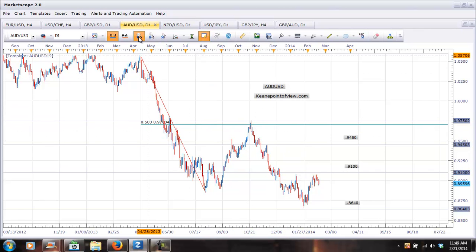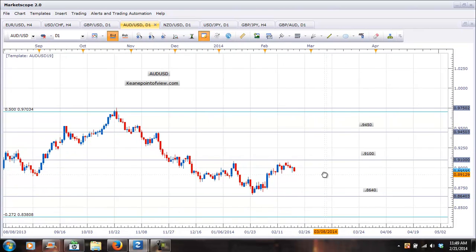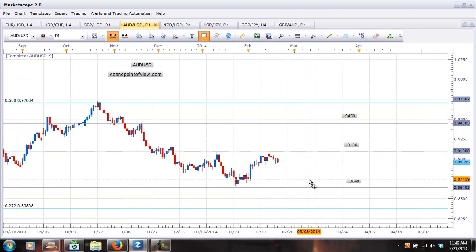What's it doing now? Not a whole lot of nothing. I mean, talk about a pair not doing anything. This is what, 89.30 to 90, a 150 pip range for about the last 2 weeks. We need to break this range, and then we can complete this natural move, which I think is going all the way down to the 0.272 extension around 83.80.